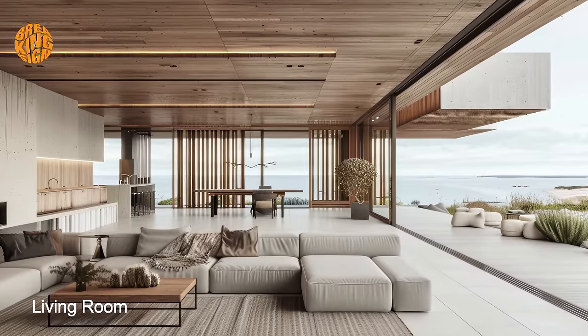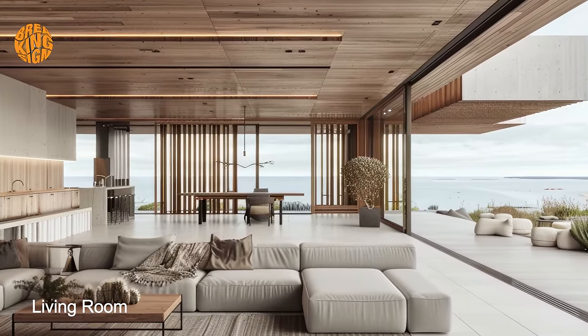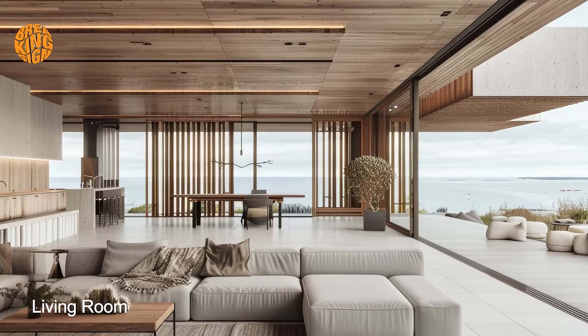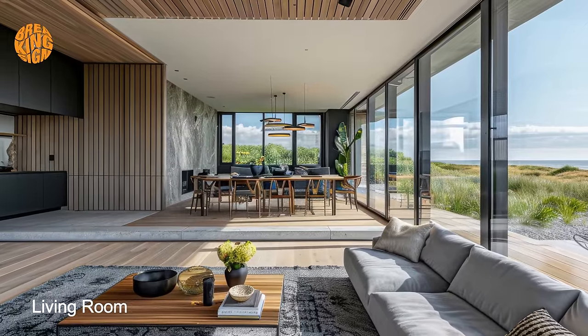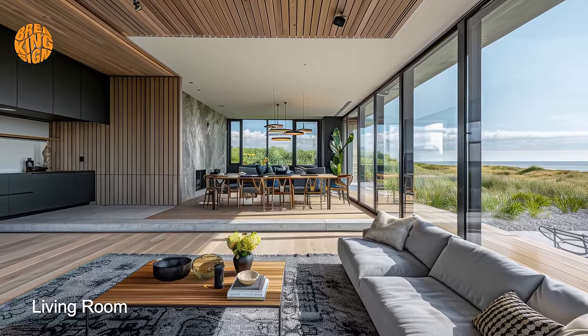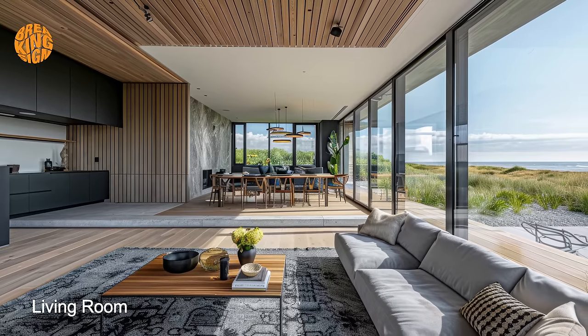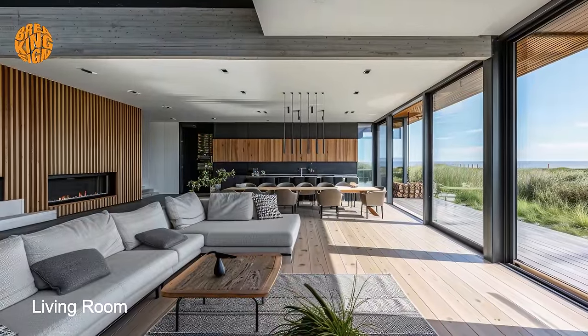Lighting plays a crucial role in Scandinavian living room design, with an emphasis on natural light and ambient illumination. Large windows and glass doors allow abundant natural light to flood the space, creating a bright and airy atmosphere that uplifts the mood and enhances the sense of openness.